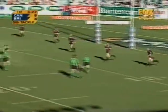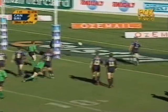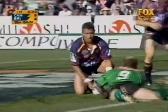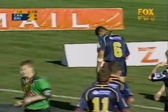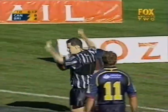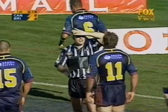Nagus fires it to Finch. Grubbers off the legs of a Bronco. It comes back to Prince. He forces it. And the Raiders have done well. They'll get 6 more tackles. Well, that was great there by the Raiders. What a wonderful pick-up by Mark McClendon off his toes, one hand.